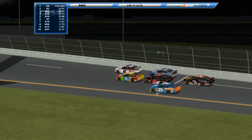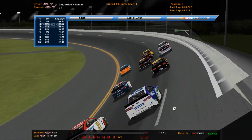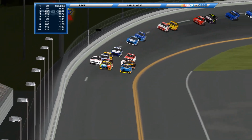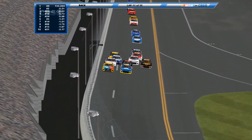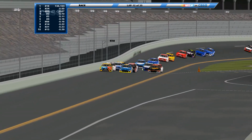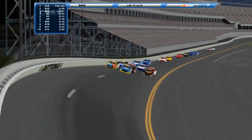There comes the 24. Who's in the 24 this season? Jordan Newman. All alone here, but he's got a big run. Well, the 3 tries to help him. Yep, as well as the 88, but he goes to the middle, holds up the 96 at the line. Brown leads that lap. Not a close one. Might get another photo finish. Might be a little closer too, maybe.